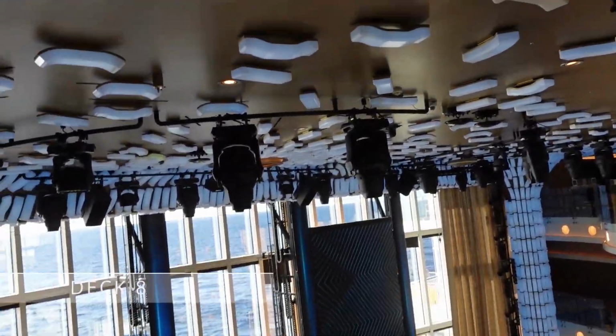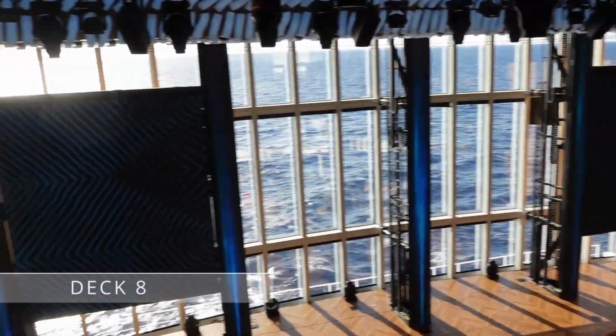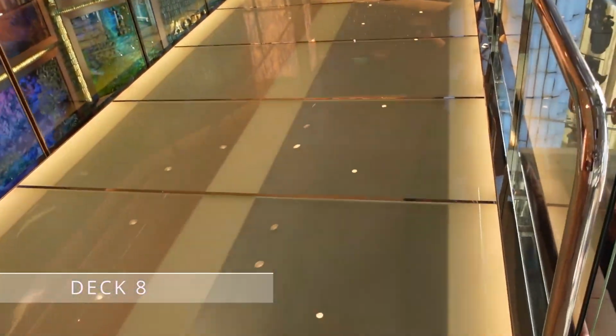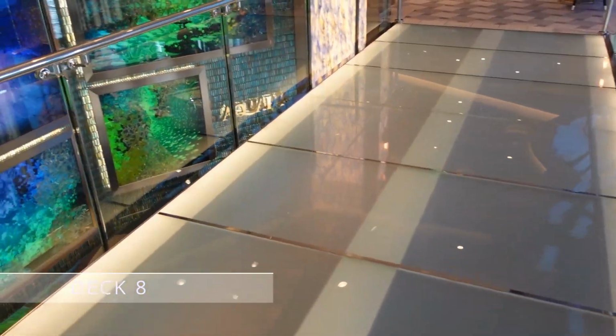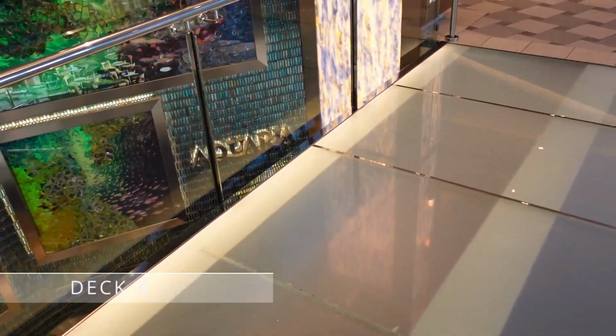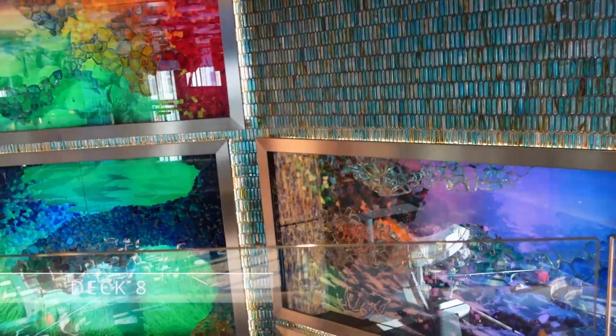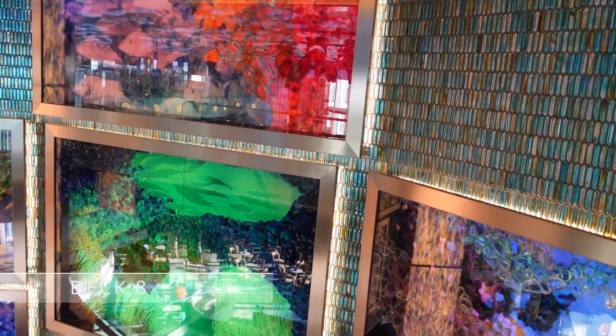On deck 8. Another view of the main stage. And there's, Marcy doesn't like this too much. There's this glass walkway here. It makes her nervous. If you're underneath this, you can look up and see people's footprints as they walk above you. A lot of nice art here that changes colors.